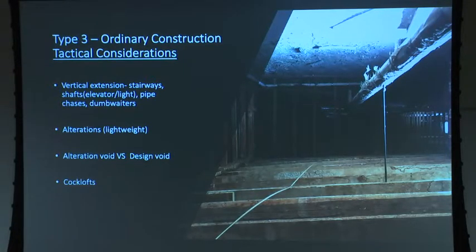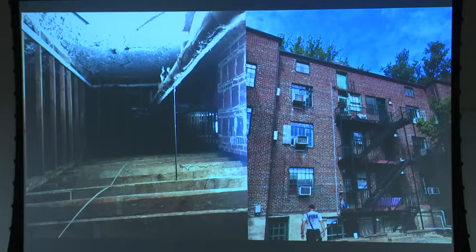The void spaces in this building are endless. Dumbwaiters, pipe chases, elevator shafts, stairwells, stairways, just stuff we got to think about. Picture to the right is the actual building that we're currently in. That green door right there is where we made access to this cockloft.